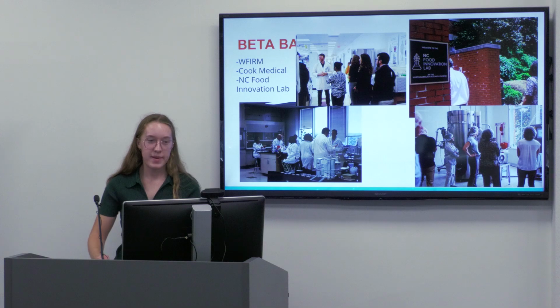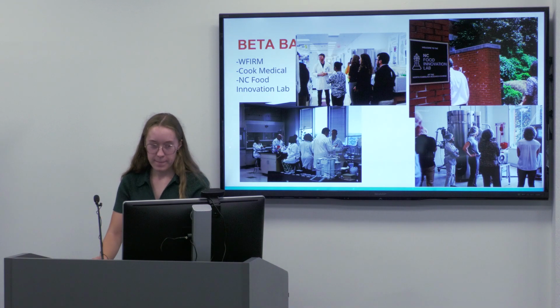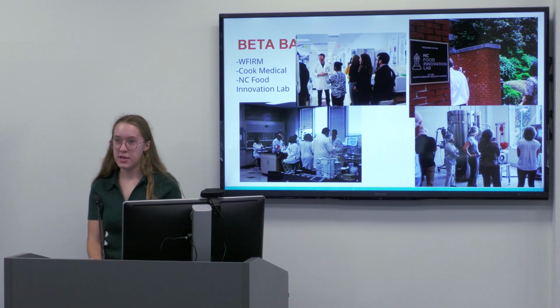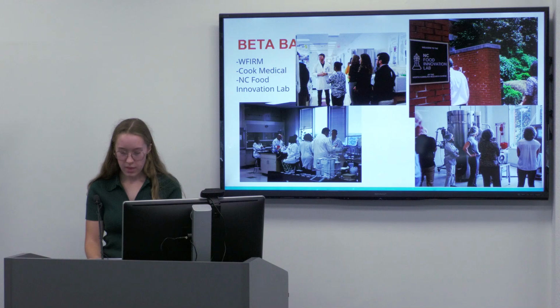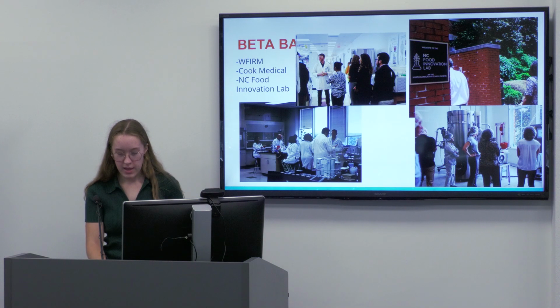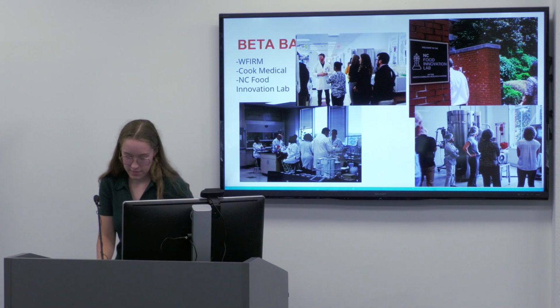So the Beta Back program was early on this summer, and we toured different sites to learn about skills and occupations in regenerative medicine and biotechnology. First we toured WFIRM, and during this visit we were able to see the different projects going on and lots of equipment used for these projects. Everything was very cool and innovative.